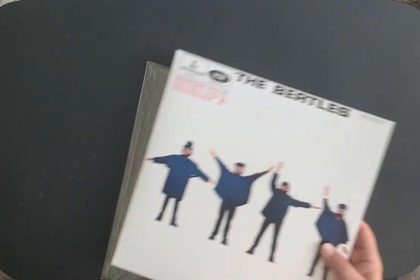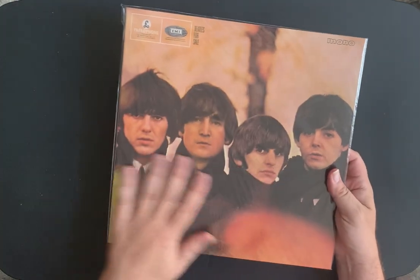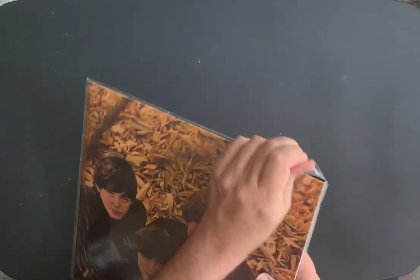This track, I don't think John liked that one very much for some reason. He didn't. I don't know. Was it that one or Run for Your Life? I think that was the one John wasn't big on. Love, love, love the album cover of this. Beatles for Sale. Oh my goodness.